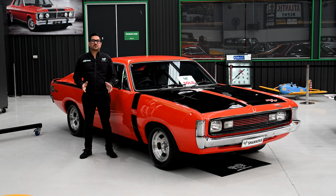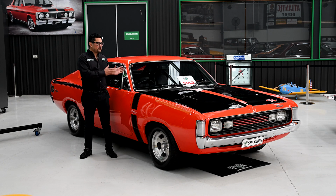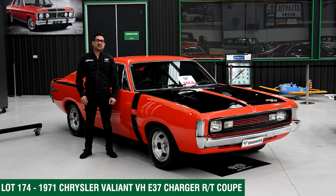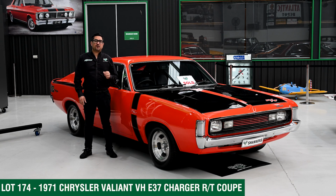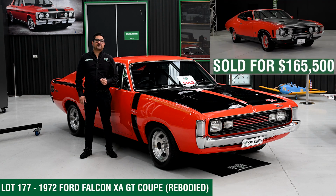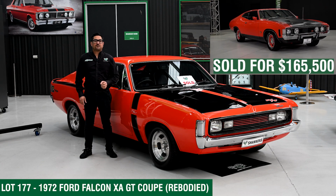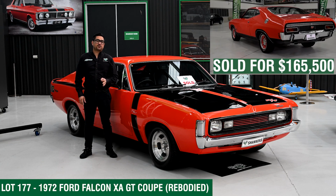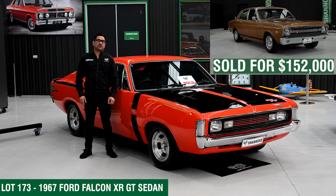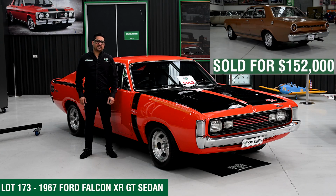Australian muscle car enthusiasts were spoiled for choice with this restored 1971 Chrysler VH E37 Charger R/T, comfortably exceeding expectations and setting a new E37 Charger auction record when it sold for $200,500. That price was comfortably clear of the $165,500 paid for the restored but rebodied 1972 Ford XA GT Coupe and $152,000 paid for the XR Falcon GT Sedan.